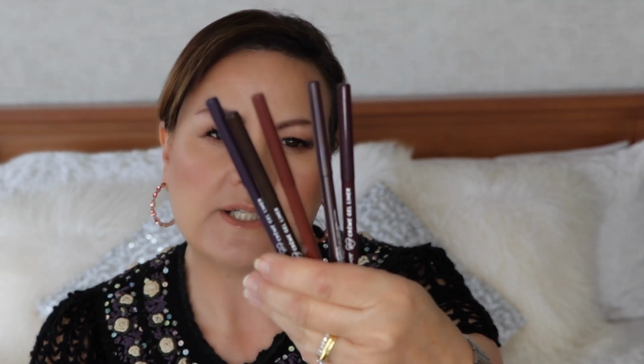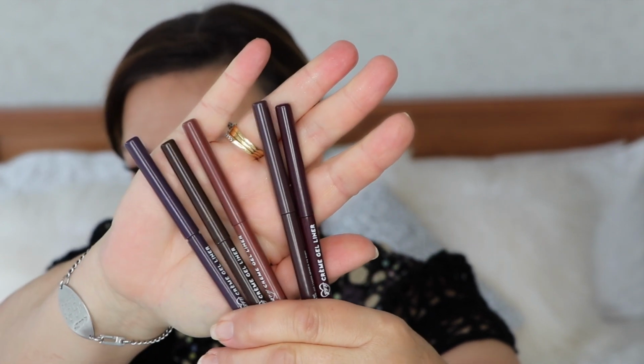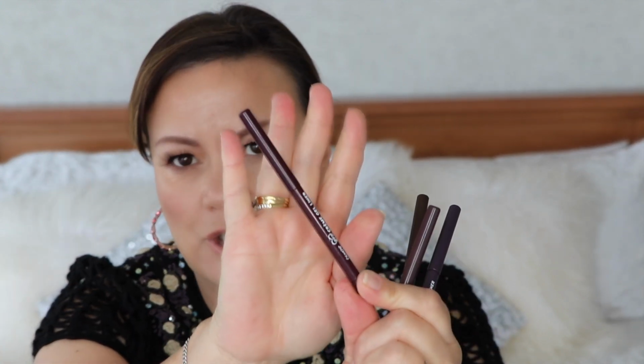Whilst I was on the Colourpop website, I decided to get an array of eyeliners. These are the cream gel eyeliners. They were so affordable, I thought I'd give them a go. And they are a mixture of purple, I've got No Shame, a very dark grey brown Brouhaha, a warm reddish brown Mr. Bing, another dark cool brown Call Me, and a rich warm brown Best O.